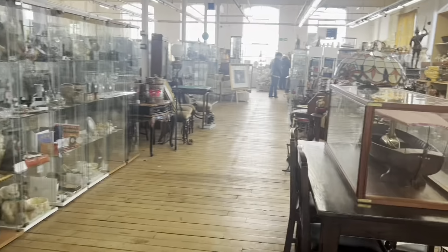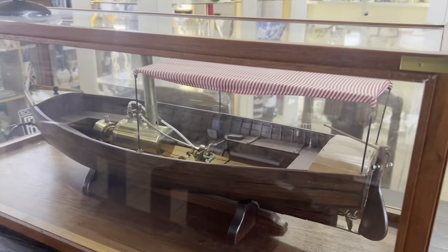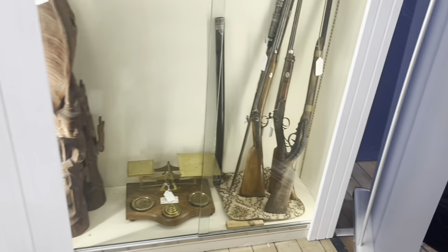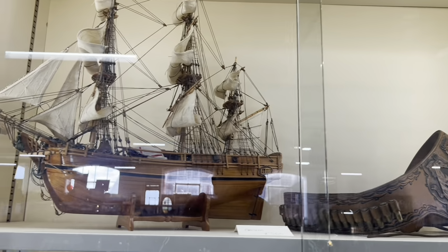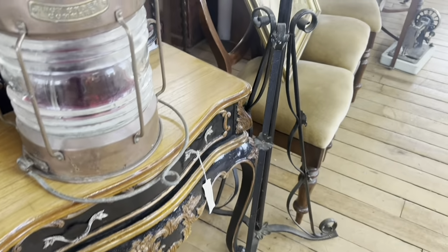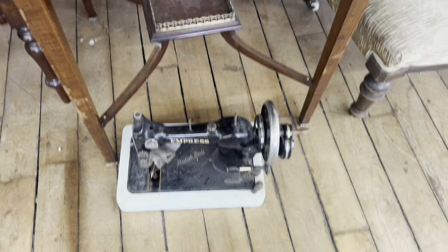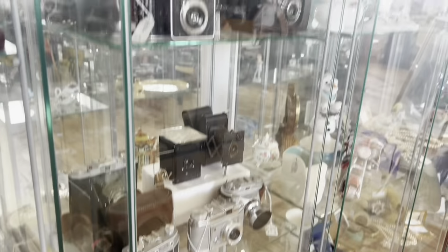And the place is vast. This is one hall. This boat thing. Nice boat. And there's three halls altogether. I've skipped a lot out, of course. I've mainly concentrated on the things I liked. If I filmed everything, it would go on for hours. And I could spend days there, as I'm sure a lot of you could as well. The atmosphere was fantastic. When you're walking around, these wooden floors, they even creak as you walk. Yeah, loved it.